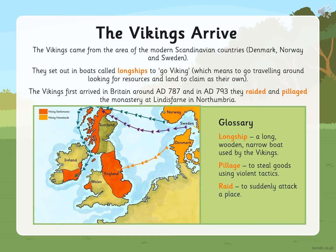The Vikings came from the area of the modern Scandinavian countries, Denmark, Norway and Sweden. They set out in boats called longships to go Viking, which means to go travelling around looking for resources and land to claim their own. The Vikings first arrived in Britain around 787 AD. And in 793 AD they raided and pillaged the monastery of Lindisfarne in Northumbria.